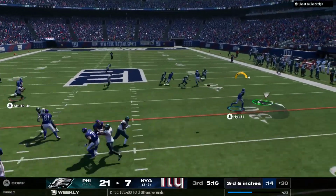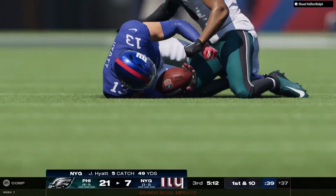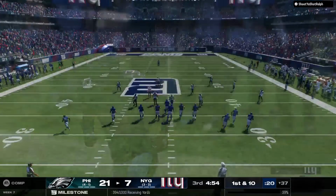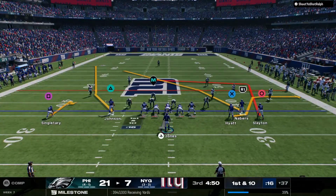Back to throw. Jones. He's got his target. That's complete. And he will have a Giants first down, and he'll have it by plenty as they're able to keep the drive alive on 3rd and inches. Line of scrimmage, the 37 on 1st and 10.